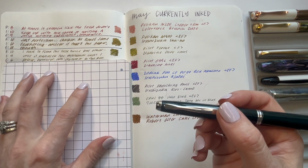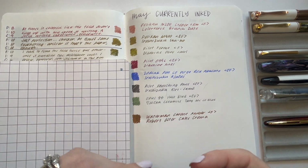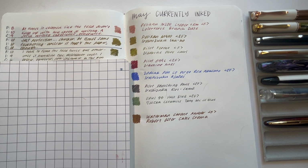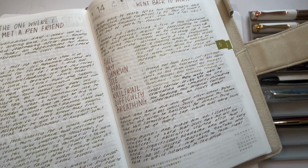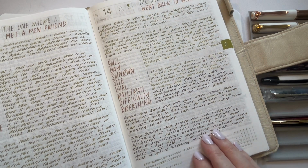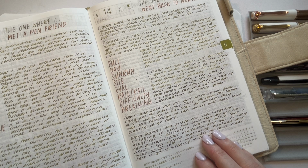The ink I gave a 9, and the combination I gave a 6. And the reason that I gave it a 6 as a combination is I think this is a pen that, because it's a Japanese fine, probably just shouldn't have a shimmer in it. That's just not going to highlight all the great things about this pen.